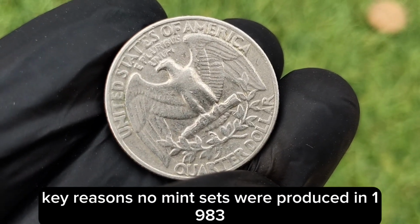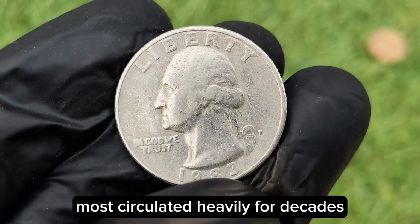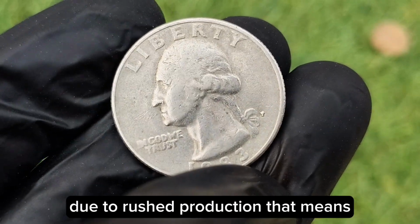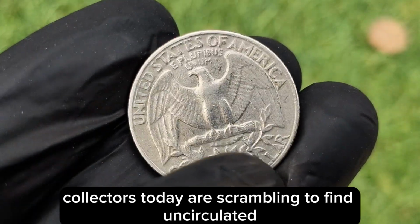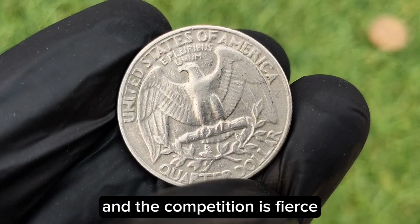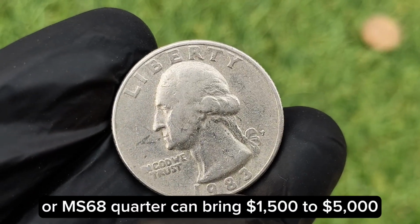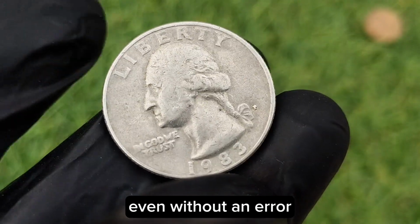Key reasons: no mint sets were produced in 1983. Most circulated heavily for decades. Weak strikes and rough surfaces were common due to rushed production. That means collectors today are scrambling to find uncirculated or well-preserved 1983 P quarters, and the competition is fierce. A perfect MS-67 or MS-68 quarter can bring $1,500 to $5,000, even without an error.